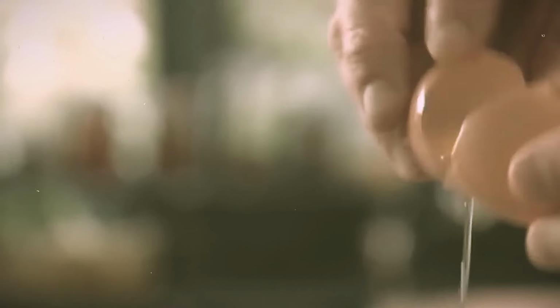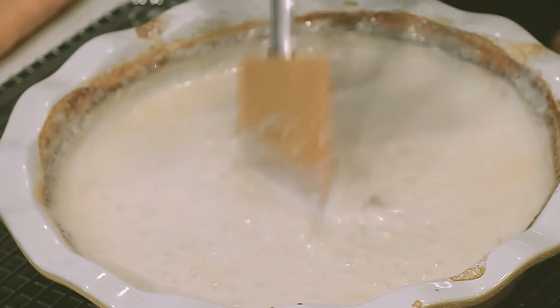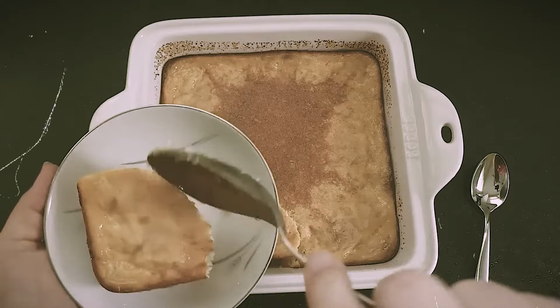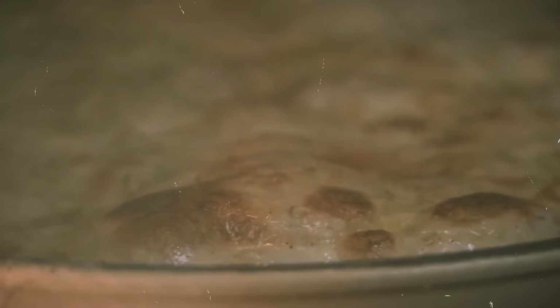Even today, oven-baked rice pudding evokes nostalgia for a simpler time. Its creamy, slightly caramelized surface and soft, yielding interior remain timeless. This humble dessert proves that with just a few basic ingredients and a little patience, you can create something that warms both the stomach and the heart. A delicious echo of 1950s home cooking that continues to delight generations.